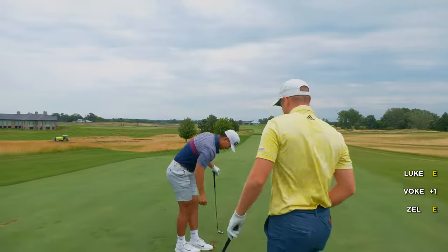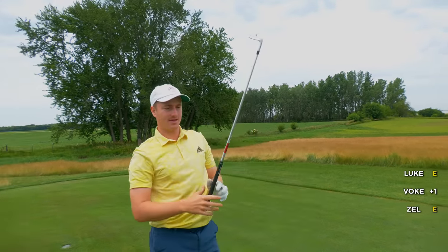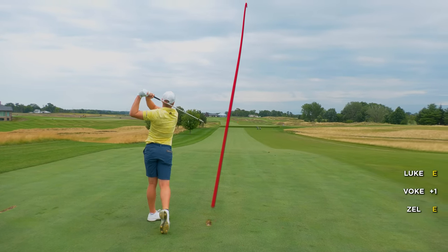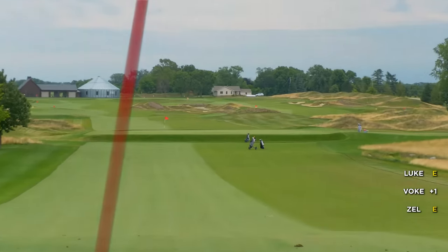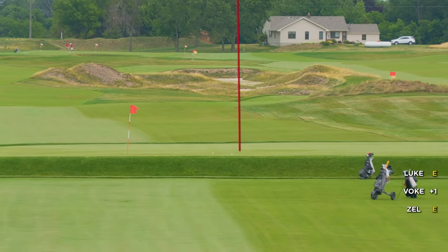How much is the wind? Not much. I've got 9-iron as well. It's a nice full hold up for me. Hold up. Yeah. Pretty good. Nice. Thank you.